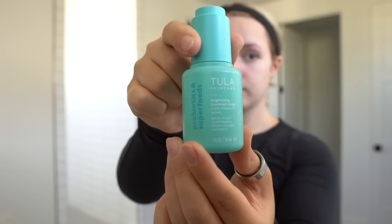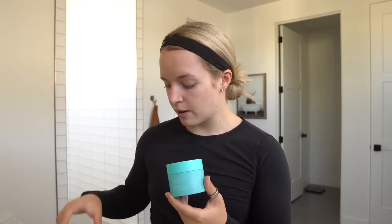Other than that, I will shower and wash my face with the Tula Cult Classic Cleanser. I also really love the CeraVe one from Target. And then once I'm out of the shower and my face dries, I will use these brightening vitamin C drops from Tula. I also really liked Revision Skincare. I haven't really tried many drugstore vitamin C's, but vitamin C is super important for complexion and just brightening your skin tone.